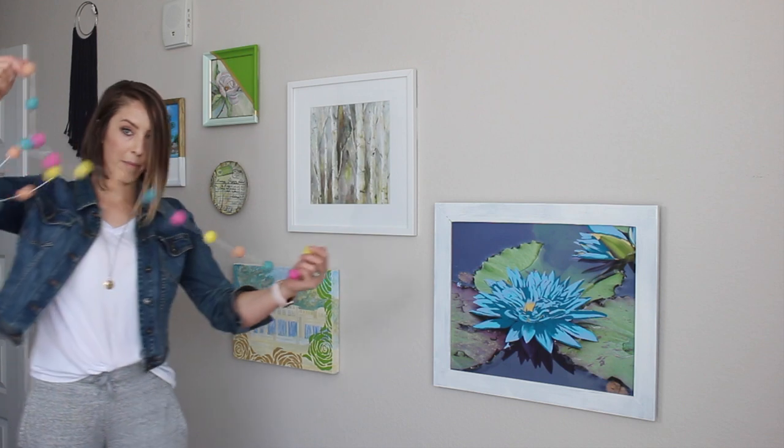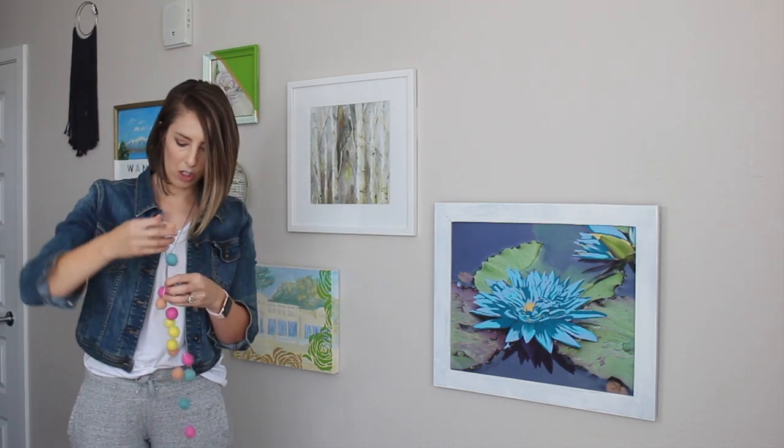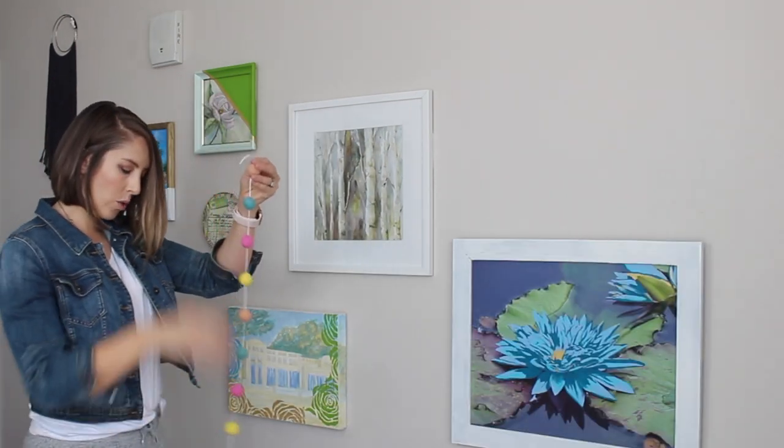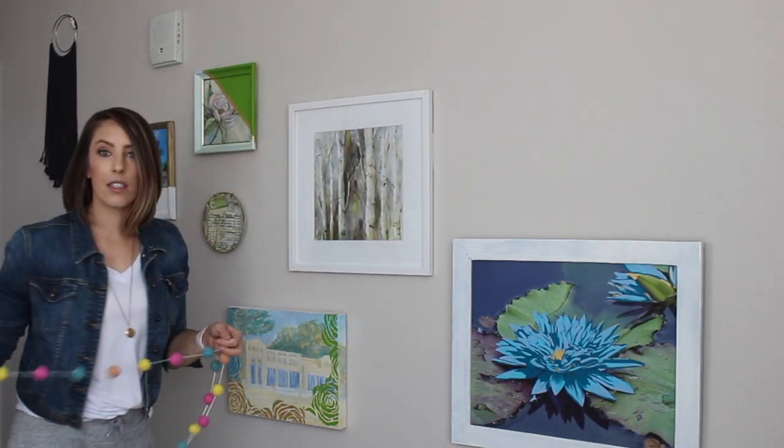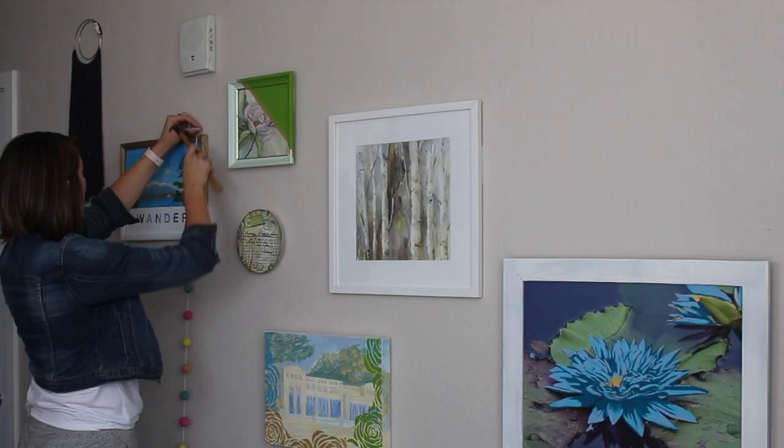This is the area that we're basically gonna start with. I'm gonna add my pom-pom garland to this collage. I have my pom-pom garland from Globein. I'm gonna mock it up to see if it's how I want it to fall and how I want it to lay. So I'm going to be using some nails to tack this.